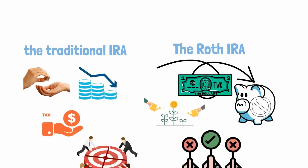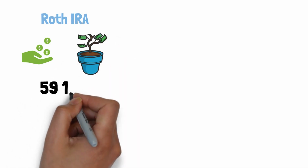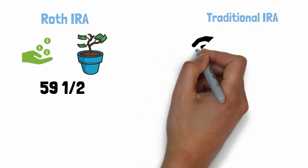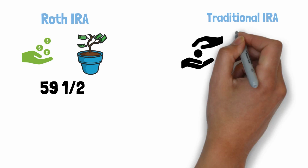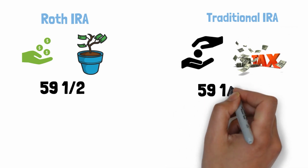are tax-free. With the Roth IRA, you contribute after-tax dollars. Your money grows tax-free, and you can generally make tax and penalty-free withdrawals after the age of 59 and a half. With a traditional IRA, you contribute pre- or after-tax dollars. Your money grows tax-deferred, and withdrawals are taxed as current income after the age of 59 and a half.